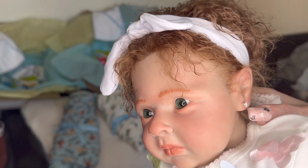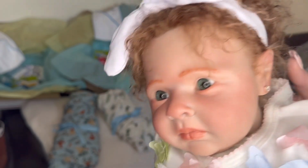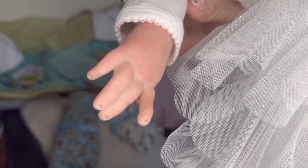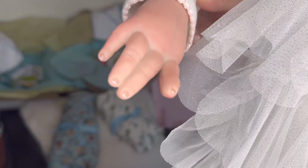I mean, you guys can look at those earrings. It came in a 3-pack. I put the biggest ones in her. So she's got good earrings and all that. There's her finger, so you can see the tips on it. Hopefully you can see how nice the tips are.